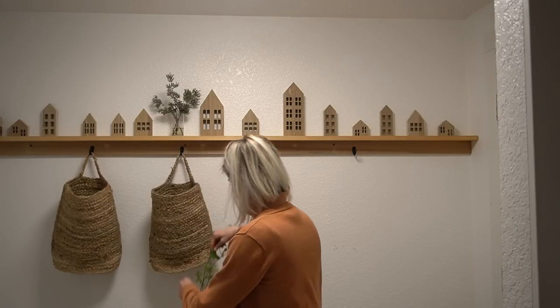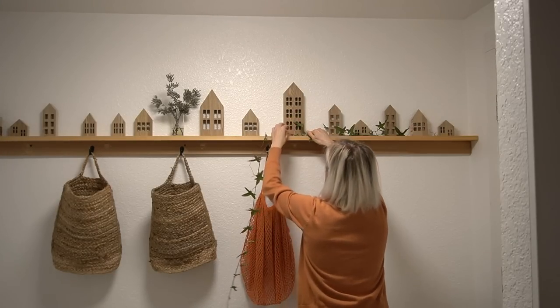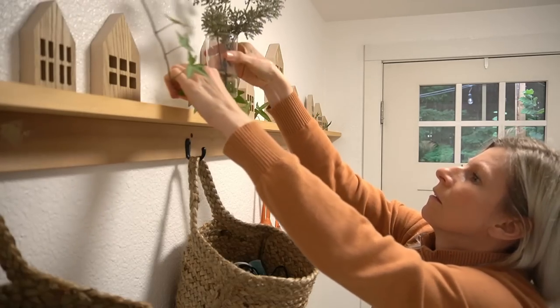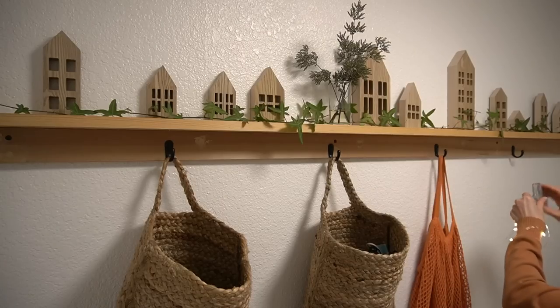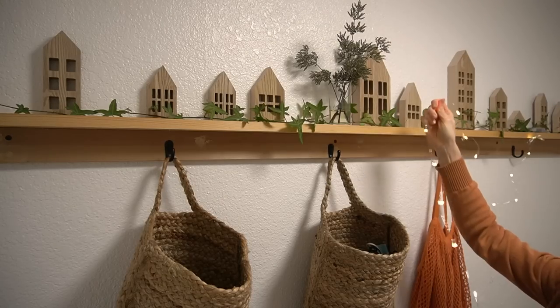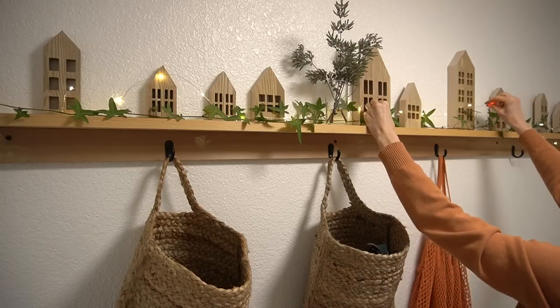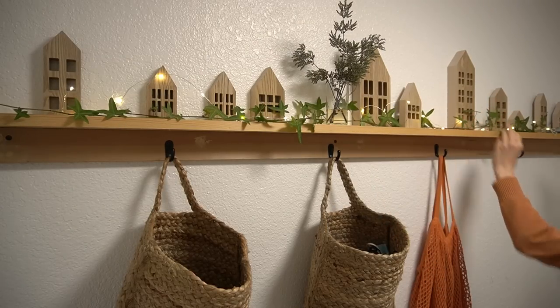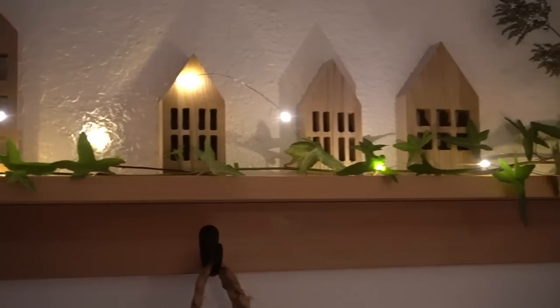Well, if you ask me what is my favorite decor item, hands down, that would be the lights. Because I can use them in any season and it makes a beautiful atmosphere. I love how it makes everything more cozy and it just goes with any kind of occasion. So it's not just for Christmas, you can use it in summer, and then it's just endless possibilities.